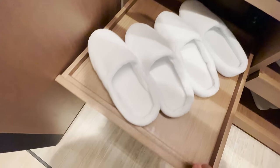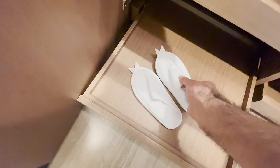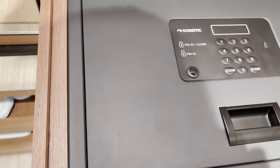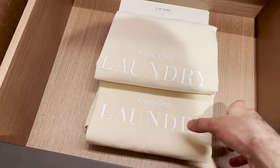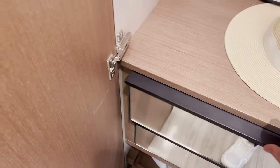And the comfy mittens here. And for the little one with the branded. This is your safe. And the one and only laundry. Now let's see what's in the next one.